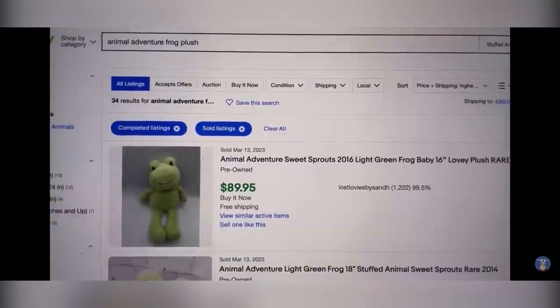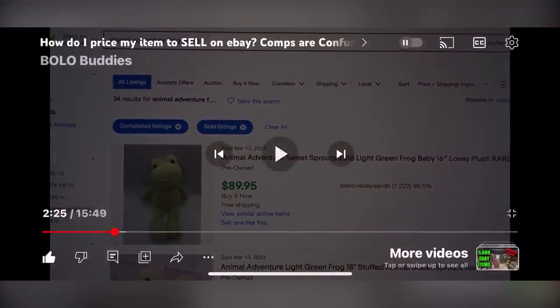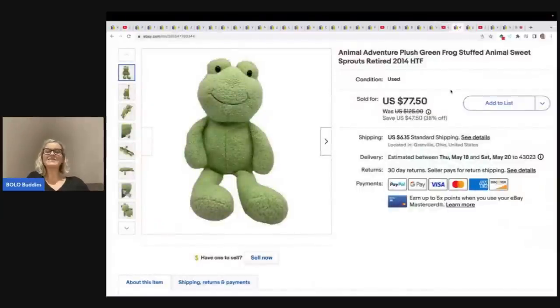Okay, so I'm over on eBay and I put in Animal Adventure Frog. Okay, so in that video, I talked to you guys about how to research solds and how to price your items. You guys can check that out. I'll link it down below. But I ended up selling this for $77.50 plus shipping. That is what the conclusion was from my research that I came to, and you guys can watch that video to see how I came up with that price.